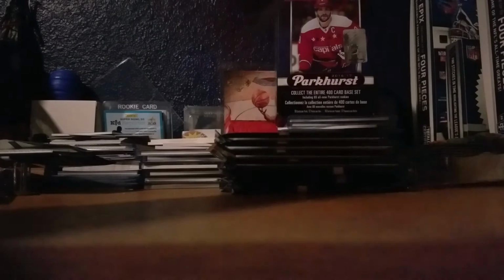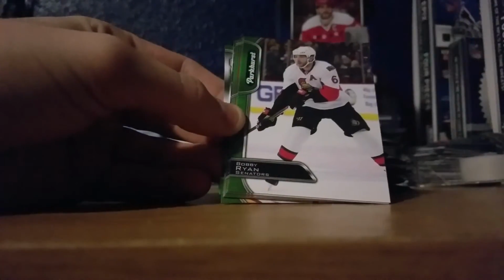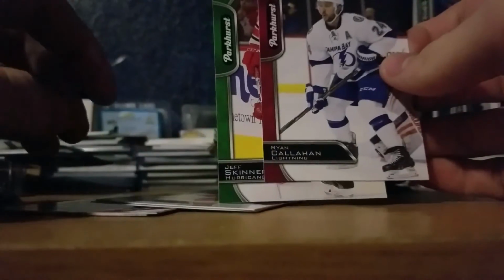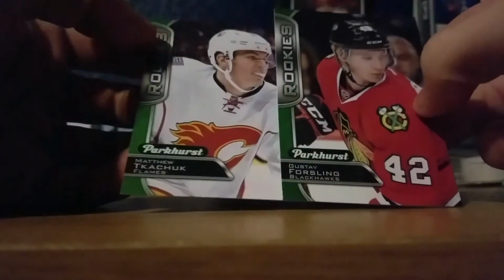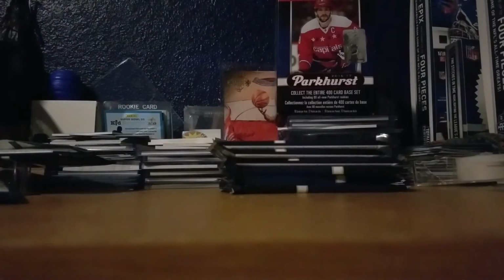140 cards, man. A lot of cards. Big break here. For me. Bo Horvat, once more. Marian Gaborik, Bobby Ryan, Ovi, Ryan Callahan. Nice, there's a Bolt. It's a red refractor. Usually they are green. That's an insert. Jeff Skinner, Dylan Larkin, Nazem Kadri, and our rookies are Matthew Tkachuk and Gustav Forsling. Then I got a Bolt insert.